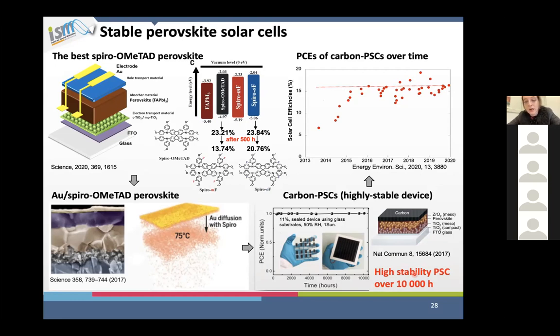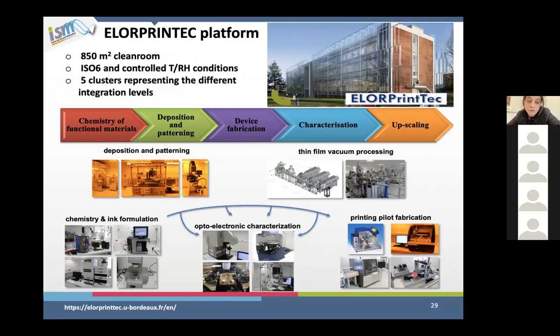Now, as I mentioned at the beginning, our project is hosted at University of Bordeaux, and we also have the possibility to use a very specific platform called the LorPrintec, which is unique in France. The size is an 815 square meter clean room, where we can work under controlled temperature and relative humidity conditions. Inside we have 5 clusters representing different integration levels: chemistry of functional material, deposition and patterning, device fabrication, characterization, and upscaling. So here you see all the facility that we have inside.